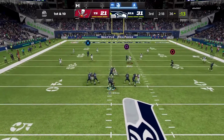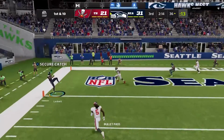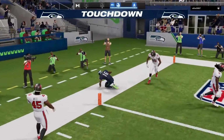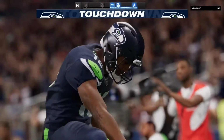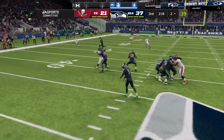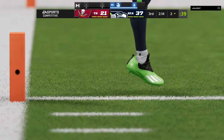Off the play fake, here's Wilson. He lets it fly for Lockett, and he will score. Touchdown, Seattle. Tyler Lockett, his second touchdown of the night. And the Seahawks are able to strike quickly to add on to their lead.